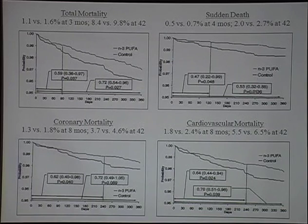Total mortality, at 3 months, there was a significant benefit. 1.1 versus 1.6%. At 42 months, 8.4 versus 9.8%. There were statistically significant reductions in sudden death, coronary mortality, and cardiovascular mortality. So fish oils alone 20 years ago decreased your risk of dying after a heart attack.